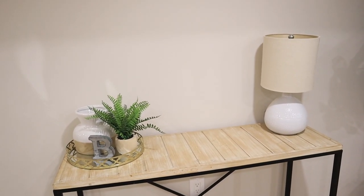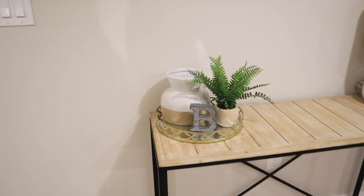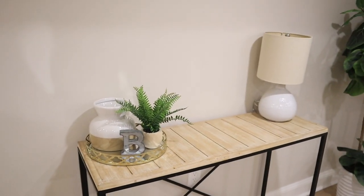You know, I've just kind of been shopping with the stuff that I already have in storage. I haven't really bought any new smaller type decor besides what you saw at the coffee bar. I got that from Target Dollar Spot.